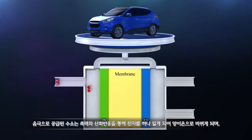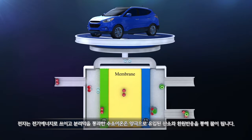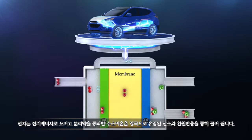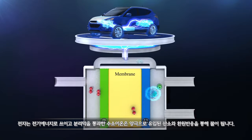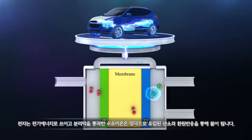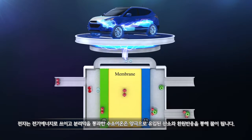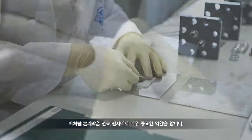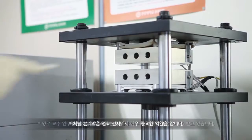Hydrogen, the basic fuel that is channeled through the cathode, reacts by oxidation with a catalyst, loses one electron, and turns into a proton. The electron is used as electrical energy to drive the car, and the proton that goes through the membrane conducts reduction reaction with oxygen that enters through the anode and produces water as emissions from the vehicle. Thus, the membrane and its qualities are critical to the fuel cell process.